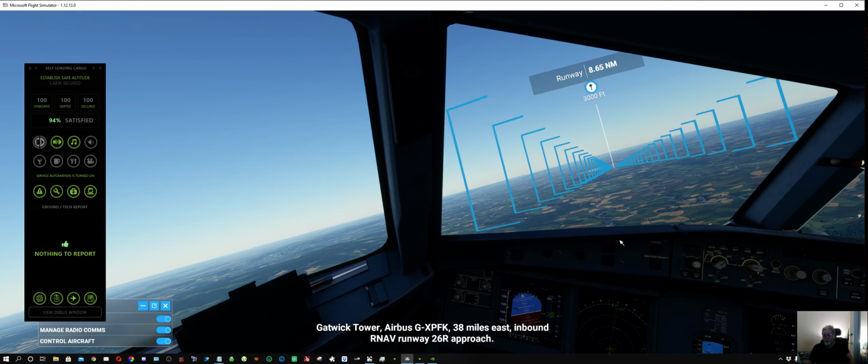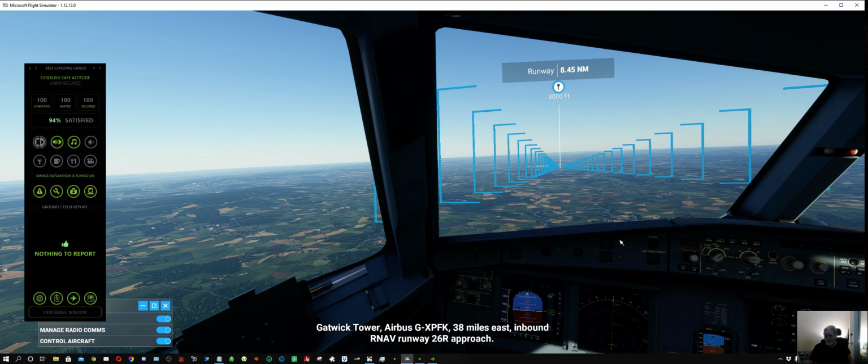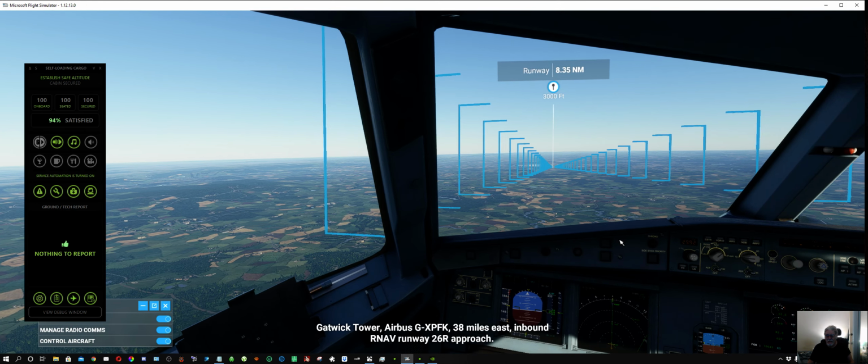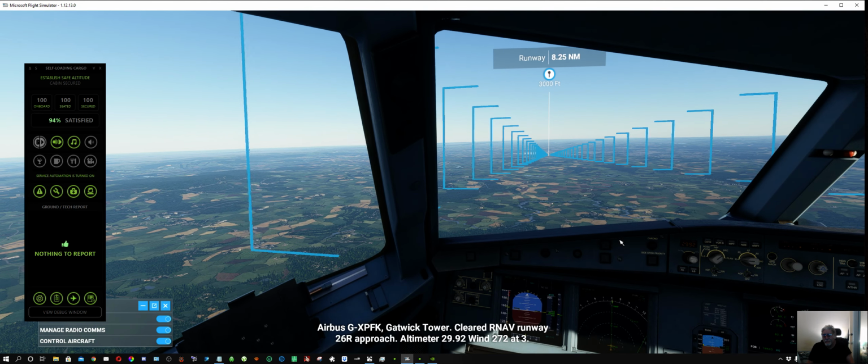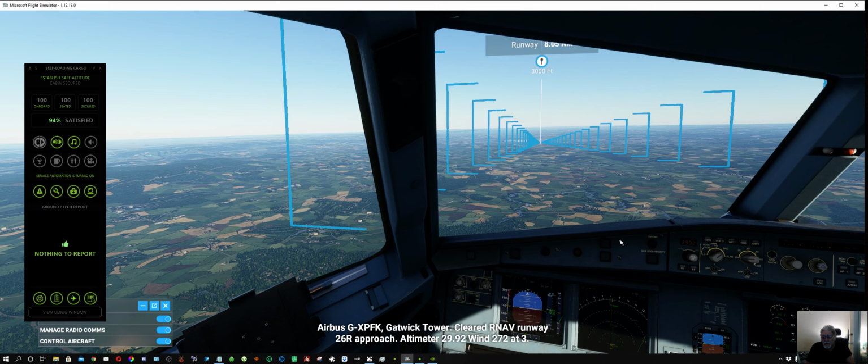Gatwick Tower Airport Zone. X-ray on Foxtrot, Kilo 3, 8 miles, east inbound on at runway 26 right approach. Airbus go. X-ray, that's good. Kilo, Gatwick Tower. Cleared on at runway 26 right approach.